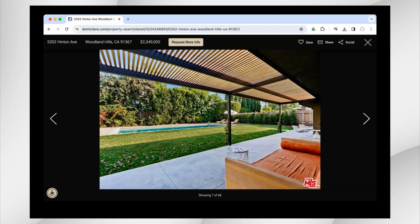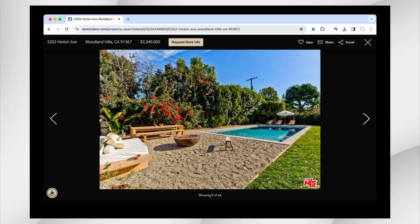This lot is almost 11,000 square feet. You've also got a lot of privacy. Check out the back there. And they didn't try to do too much with this backyard. I think sometimes people try so hard and it just comes out forced. You can see here at one end of the pool, we have this kind of dining, lounging, fire pit area as well.